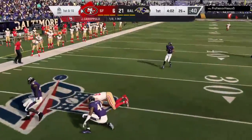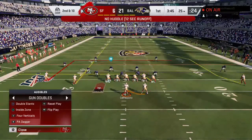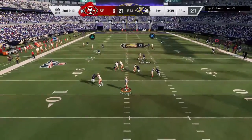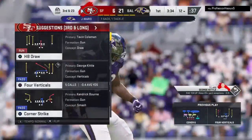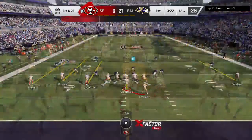A throw left side to start out. That's complete. No gain there on the completion. 2nd and 10. Had the completed pass, but for no gain, stopped right at the line, so it's 2nd and 10. Nowhere to escape, and he goes down. Jihad Ward, what a play by him. That's going to go as a loss of 13.